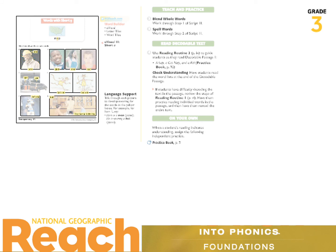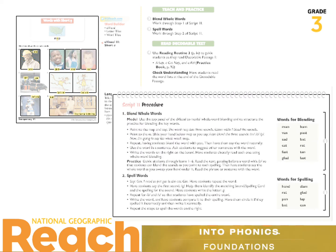Next, we will blend and spell whole words using the transparencies to model and practice. At the bottom of the page, you will again see the script to use with this transparency. Please note that these are here for your convenience and support. Also, notice that the language supports are provided throughout the lessons.